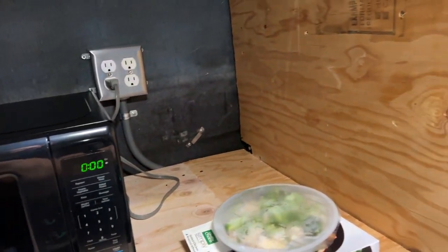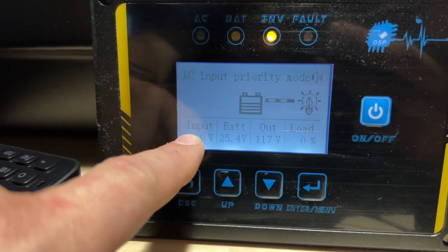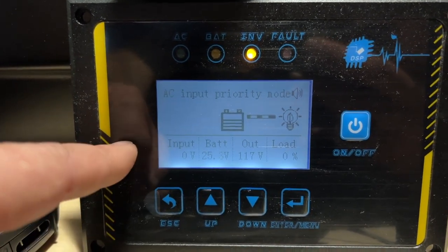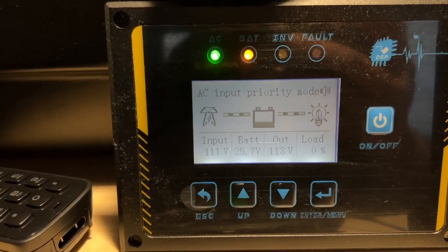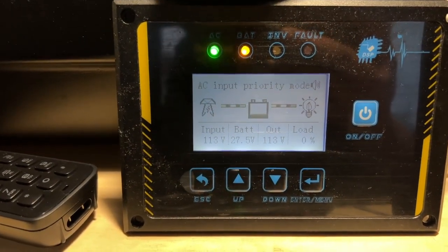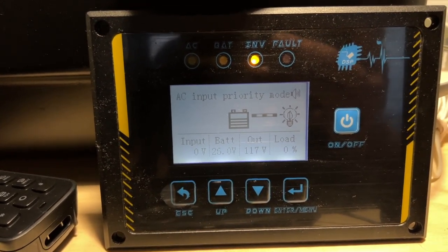Let me double check the inverter real quick. Okay, we have confirmation here that our AC input is disconnected. It says AC input priority mode. What that does is it transfers it through when it's connected. But when the AC is connected, you will see, actually here, I'll just show you. Let me turn it back on. There you go. It shows the grid going in and charging the batteries. So when we turn that off, it isolates everything from the grid and the inverter is what's supplying all the power.